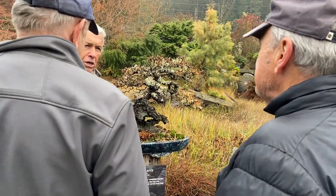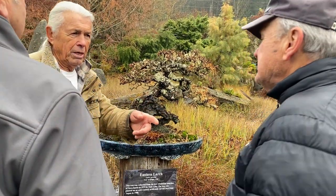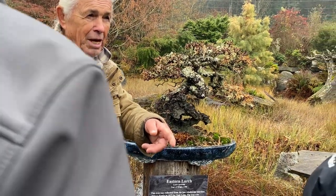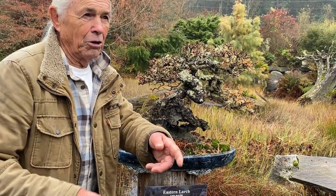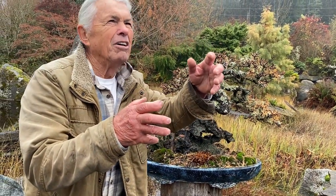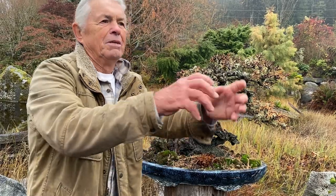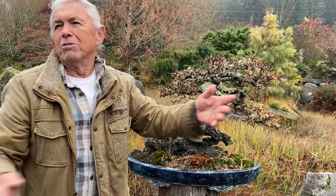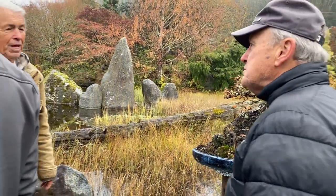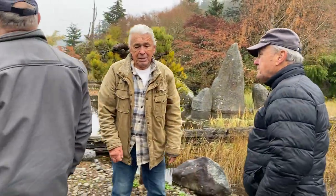Yeah. Were you down at the show in California? Yeah. That's the problem with that big pine that won best of show. As it thickens, it's just kind of indiscernible where the trunk went, which would be nice to see. Yeah, how angles become curves. Yeah, by thickening.